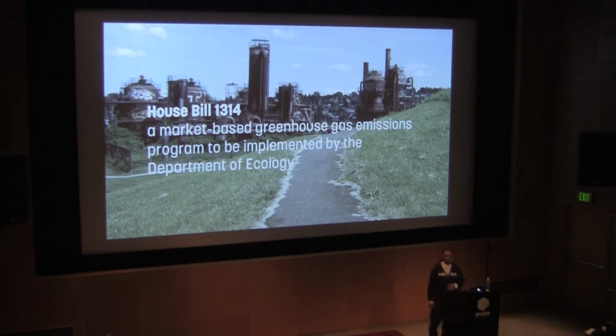Salute to Washington State's Governor Jay Inslee. This past Tuesday, House Bill 1314 passed, and it's a market-based greenhouse gas emissions program implemented by the Department of Ecology. The program will limit statewide emission levels of facilities, fuel suppliers, and electricity importers whose annual greenhouse gas emissions exceed 25,000 metric tons of carbon dioxide.